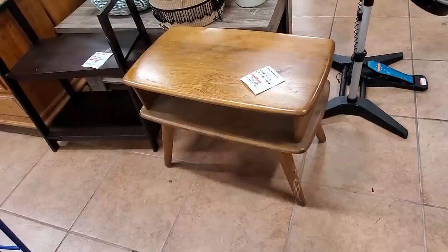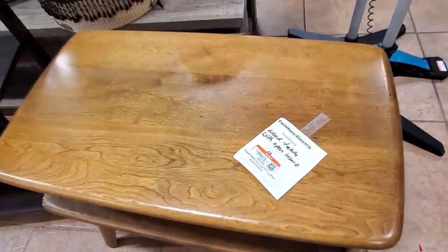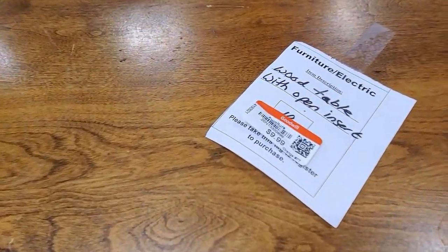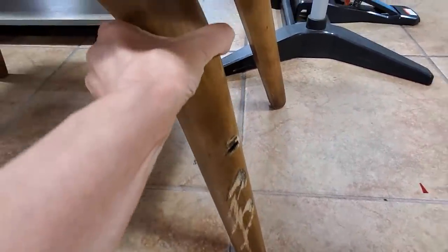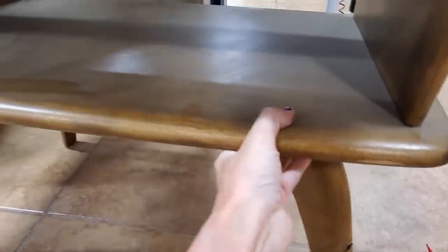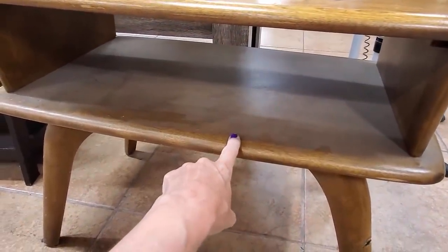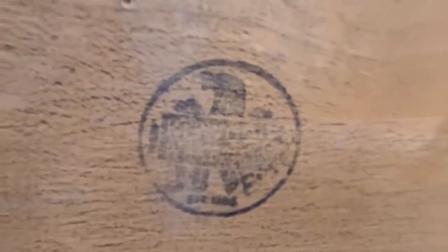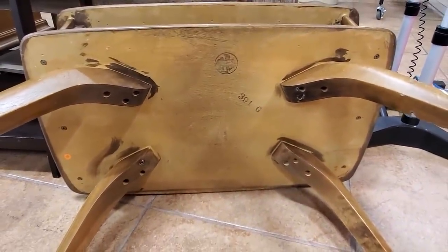Interesting. Look at this sweet old table. I really wish I knew more about refinishing. $9.99. Yeah, it's got some pretty major boo-boos here, but it's still a solid piece. I'm going to flip it over and see if it's got a name on it. There's the mark. I don't know what that mark is, but I think it's a good mark. There's the bottom. So I think we're going to get this.